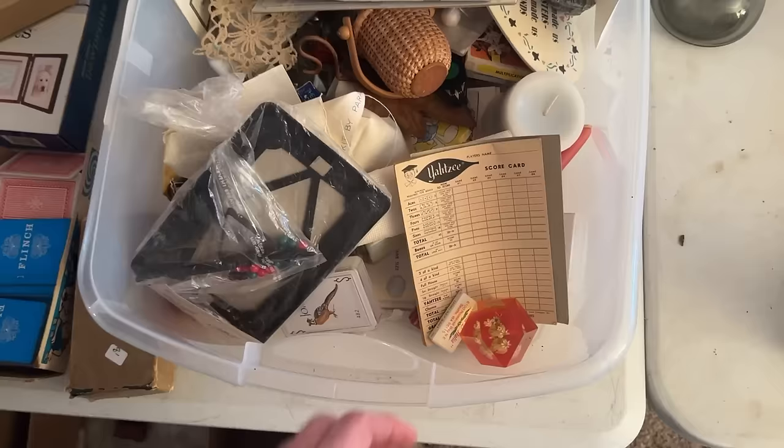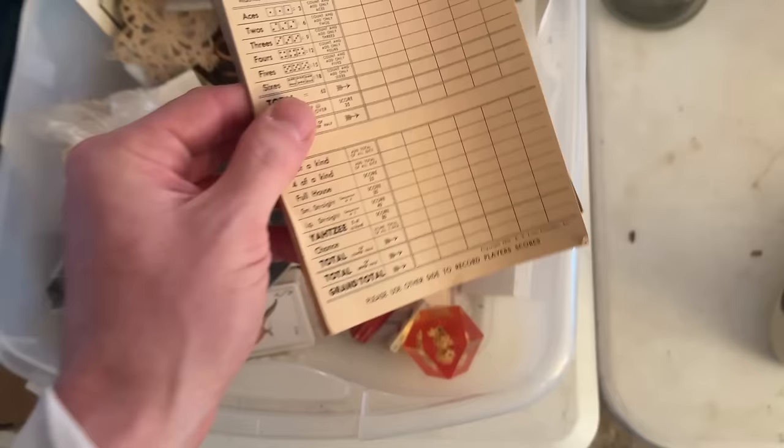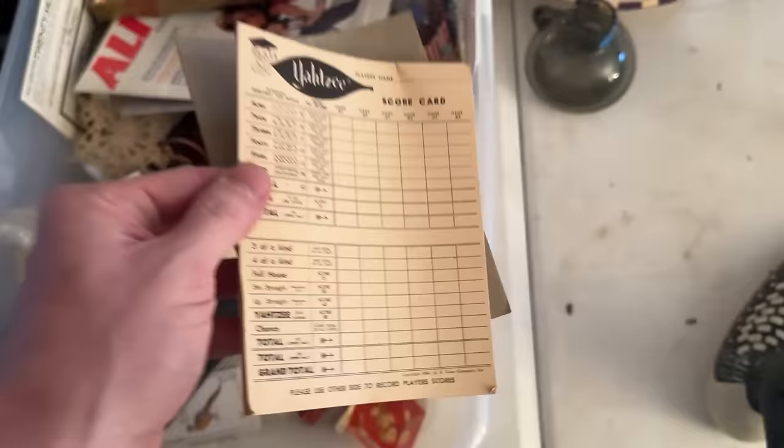All right, found a few more things here. There's some Yahtzee score sheets, not too many of them. They date back to 1956. It has a crease on it. Sometimes I'll pick them up if there's a lot of them and if they're in better shape, but this isn't gonna go for too much, so I'm gonna leave these here.